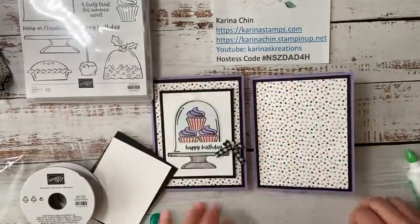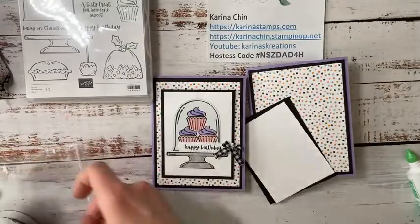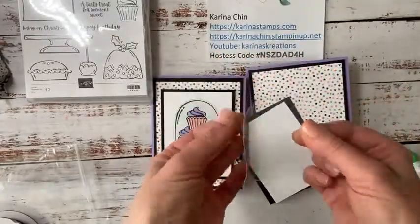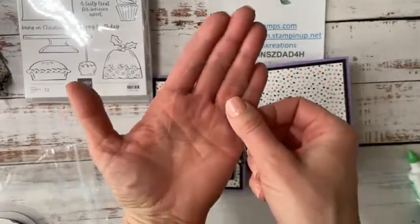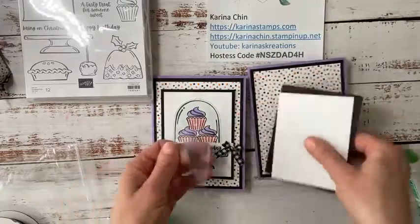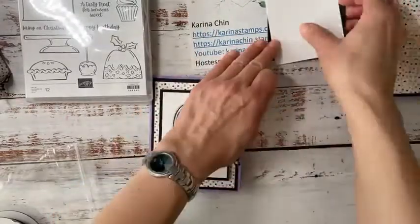Nancy's here. Hello. Okay, and then this is the cool part. So Stampin' Up! has these really good window sheets. They're a nice thickness, but you can still die cut with them. So can you see that shape? It's like a bell shape. And then all I'm going to do is set this aside. I've got that prepped now.